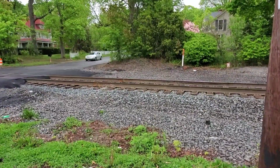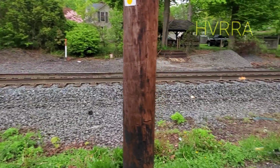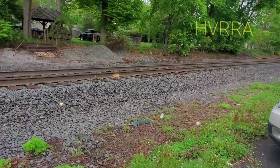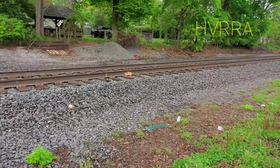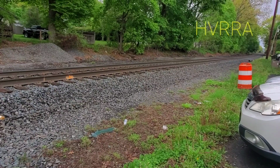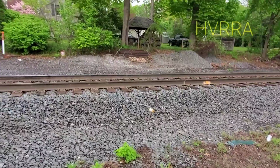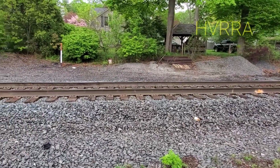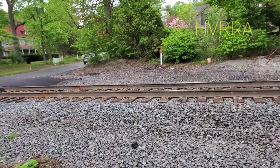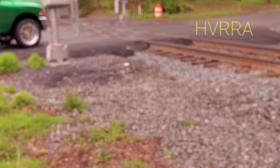Okay, we're back at LEGG Mills Crossing. Huge difference. They've actually elevated the rail probably a foot, maybe 2 feet. This is up. So they took the rails out of the water. And that is the crossing.